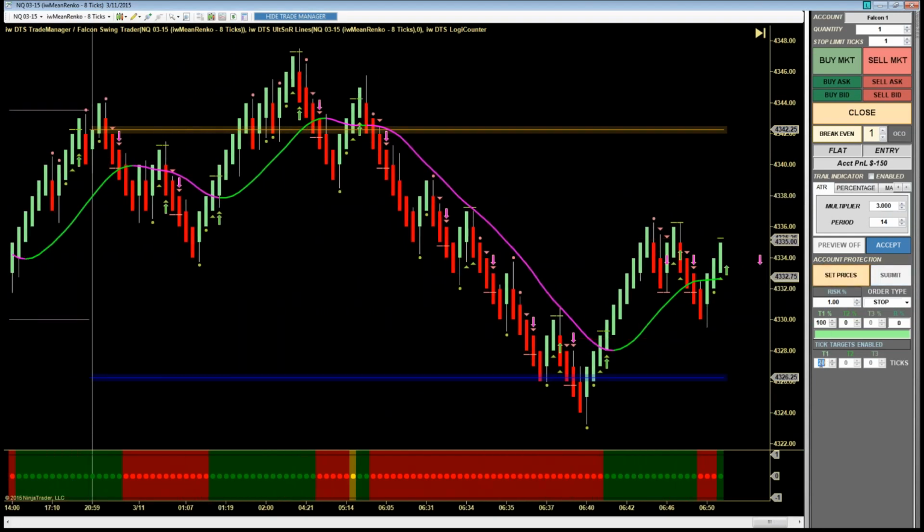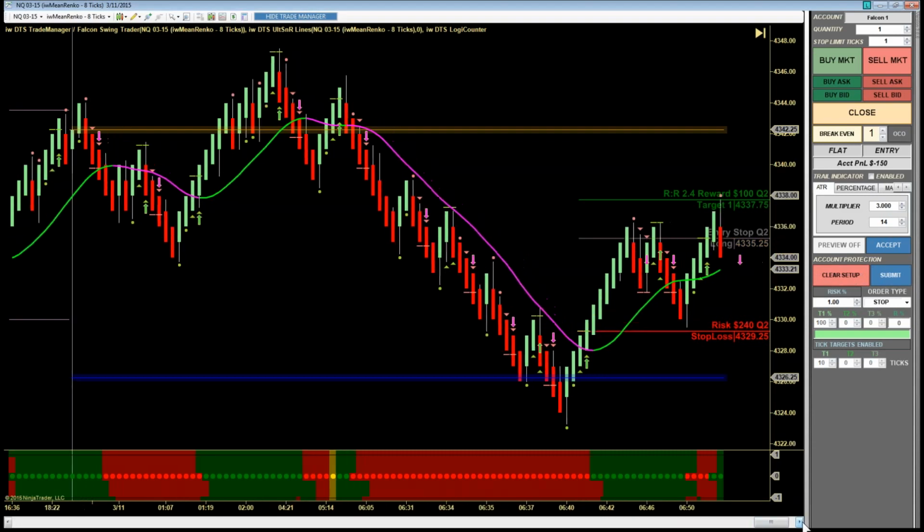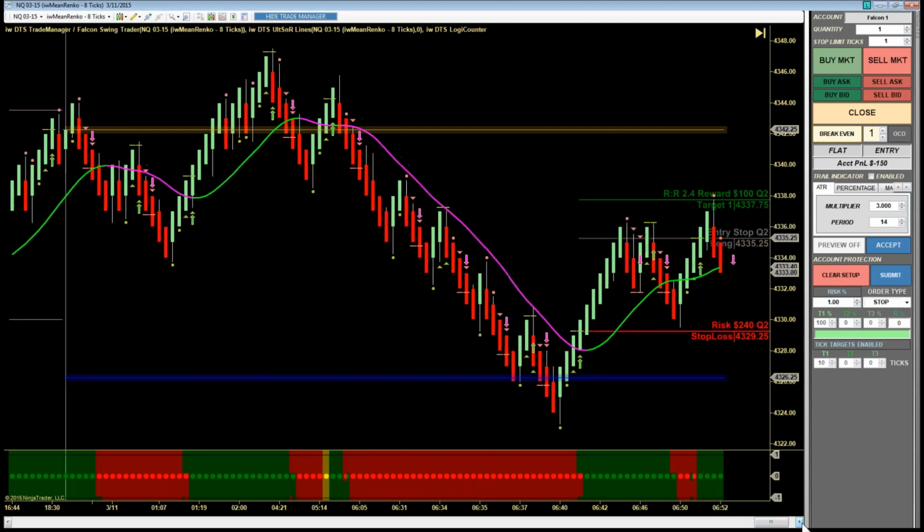This should have worked. Let's see if I could get my 10 ticks out of this signal. So there's the signal. Oh, it just kissed the target.